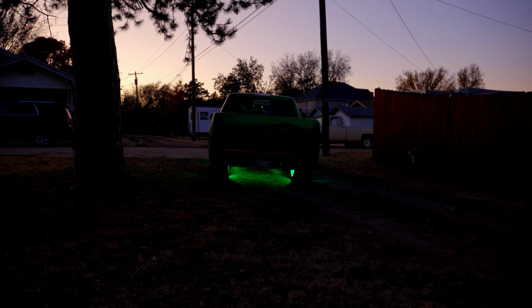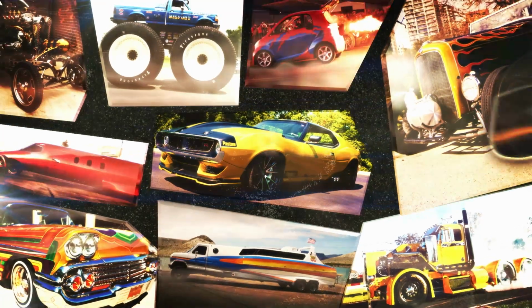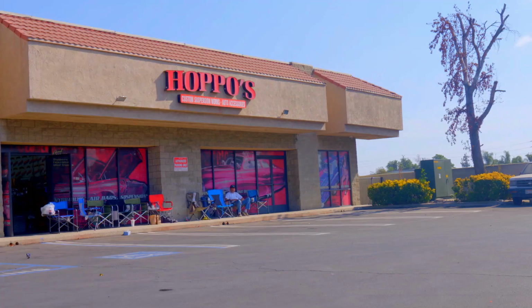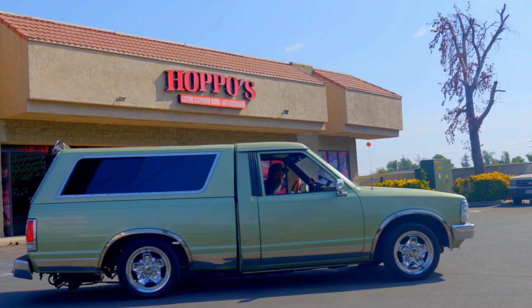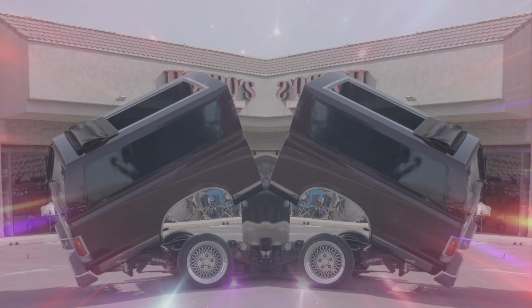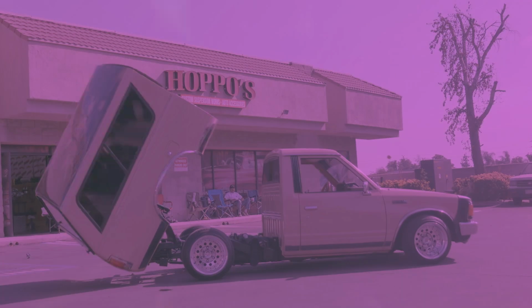From going green to dancing queen. Time to find your dancing shoes, as these next rides put the D-I-S-C-O in lowriders. These babies are the famous Hoppo's lowrider dancing trucks.